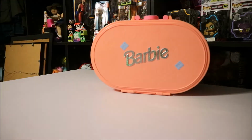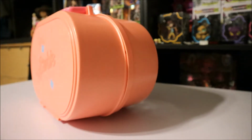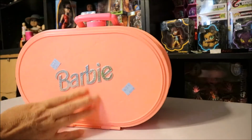Up first, I'm going to show you this. I really thought this was cool. Maybe it's missing some pieces, but I loved it, so I picked it up. It's Barbie. It looks a bit like a caboodle, but it's a travel Barbie. This was $2.79 at Goodwill. Super happy to find this.